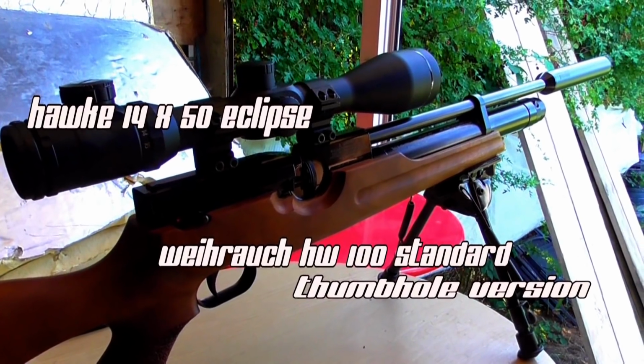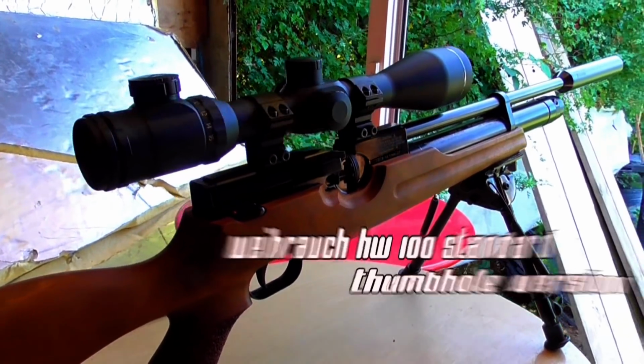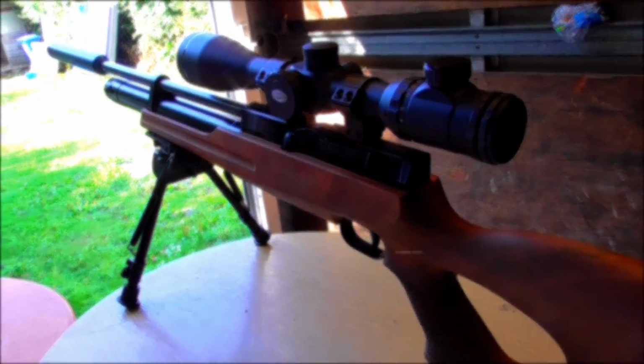Now, it's topped off with the Hawk Eclipse scope, which completes the setup. Love the rifles to shoot. That cocking system, second to none.